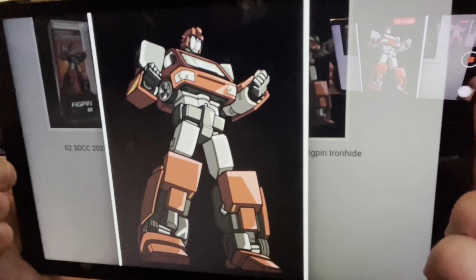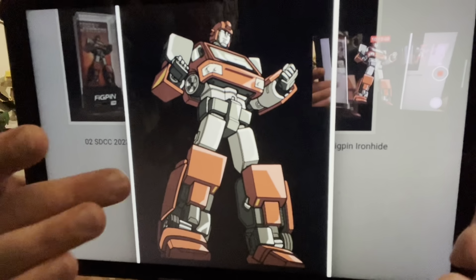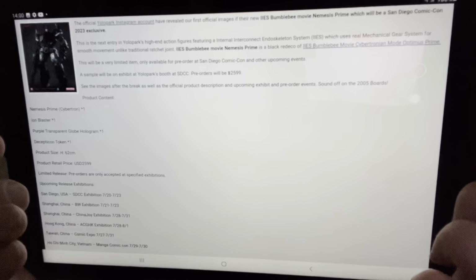I'm not too sure. All it's saying at the moment is that it's a convention exclusive, so we wait to find out. Hopefully if it does really well, then of course they might decide to put it into mass retail and give everybody else a chance to get it as well.